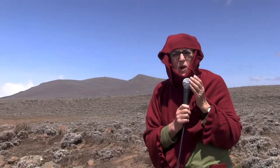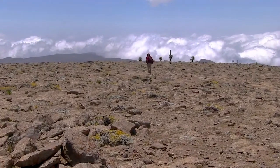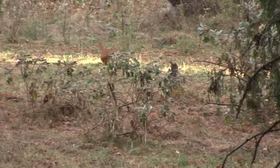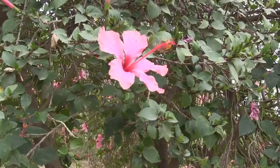4,377 meters. I'm on the Sanetti Plateau at over 11,000 feet, looking at the highest mountain in the national park. It's a little breezy, a little cool, but it's still comfortable and beautiful. There are many different conservationists and environmentalists from around the world coming here to do research. Scientists from Germany, South Africa, the United States, what are they trying to discover? Actually, the Bale Mountains National Park is the best place for researchers of different wildlife, like plants.